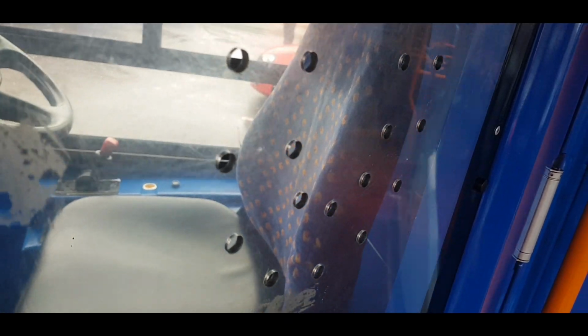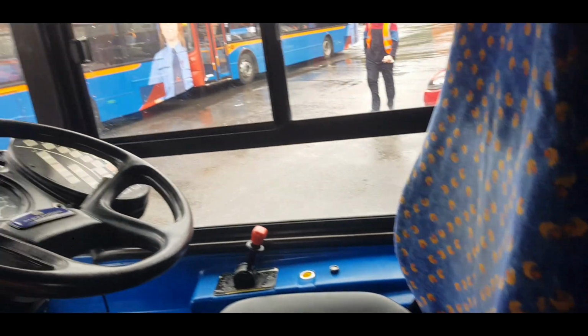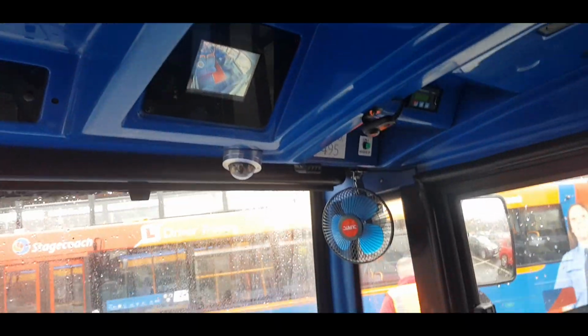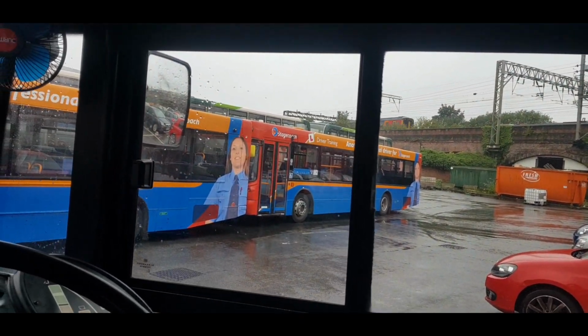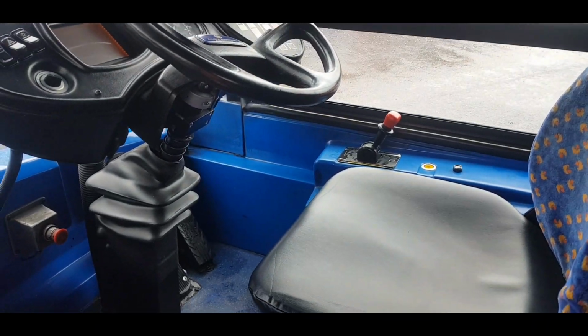It's quite nice actually, we'll take you into it. So, just got the driver's seat here, the cab, and then we've got CCTV. It's quite a nice cab. Oh, there's a train there. It's going quite hectic right now. We've just got a Virgin train stuck there. But yeah, it's quite a nice cab. Simple.